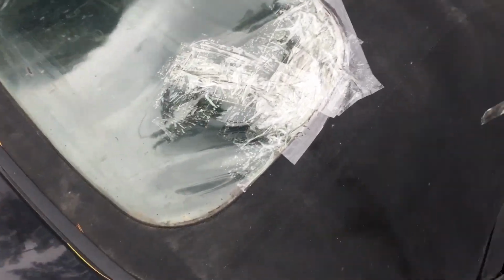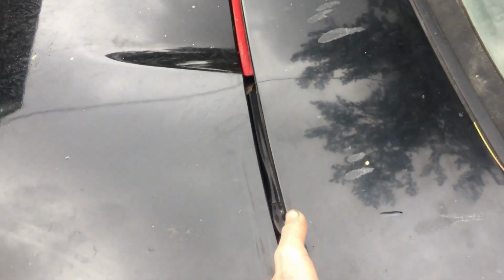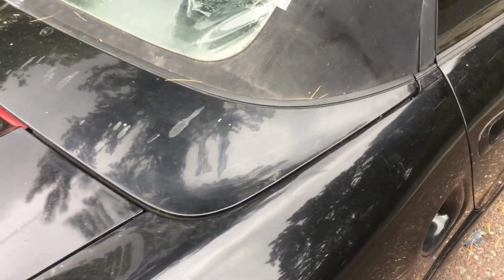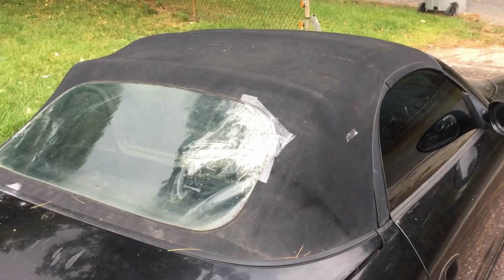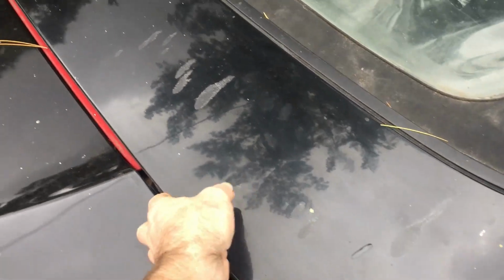And this piece is not even connected. This piece back here is not even connected. Like, the guy was messing around. When I was trying to put the top down, this piece came off, and then he told me, oh, I don't know what's wrong with it. It worked yesterday. What do you mean it worked yesterday? You have all this unbolted already.